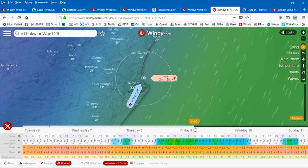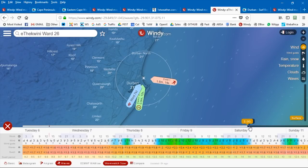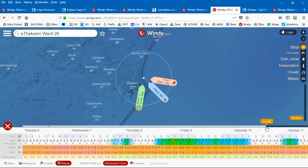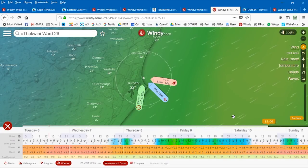Absolute perfection. I mean, same goes for Saturday morning. You're looking at maybe slightly smaller, but it could well still be firing, and it's got a slight little bit of southeast in it, but still very direct onto the piers. And it is going gangbusters on Saturday morning. I mean, look how epic that is. And then by 12, the wind is starting to back around and into the afternoon, moderate, fresh, easterly conditions. But again, it might last for quite a long time.